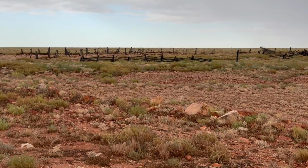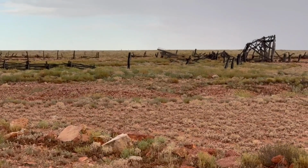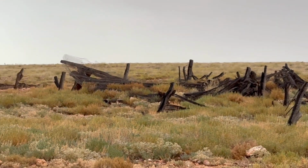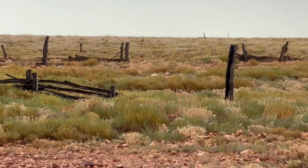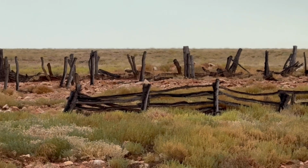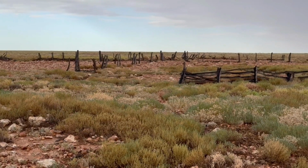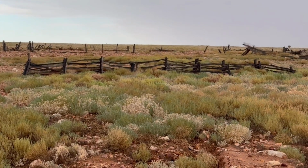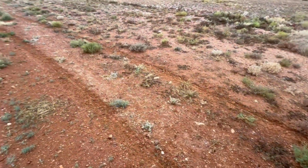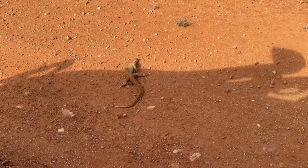Some old sheep or cattle yards on the side of the road here. A couple of drops of rain. So they're sheep yards because they're not that high. The ground's getting a bit moist. Unfortunately, that's what happens when you're a bit slow.